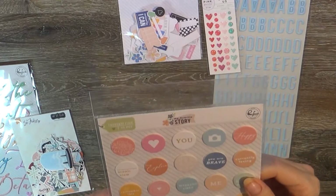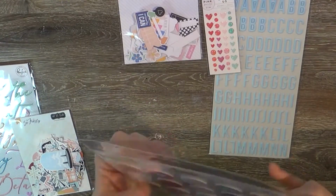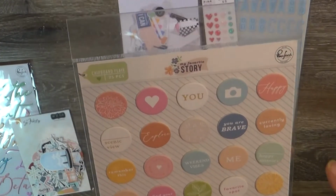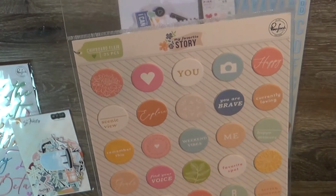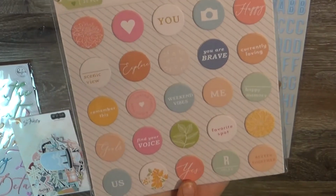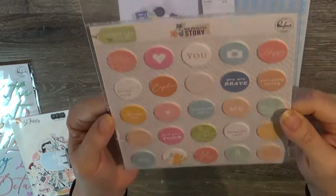Now I do love these. These are super cute. They're just like a hard, I don't know if they're plastic or like a chipboard. I guess they're a chipboard because it says chipboard flare. But that's a cute idea. The little circles that are chipboard, and I like that they have a bunch of little florals. This says Weekend Vibes, Find Your Voice. I like that. Yeah, these are super cute. Better Together, yes. Love the colors. Currently loving. These are just super cute.